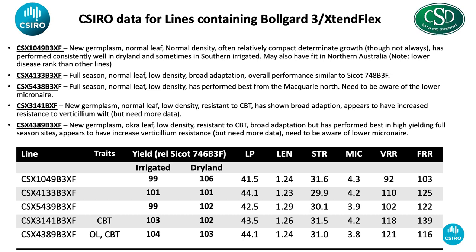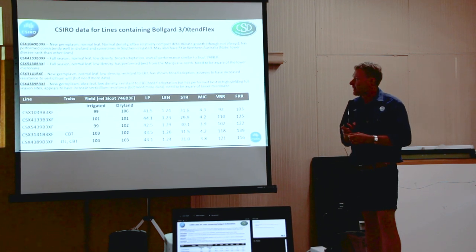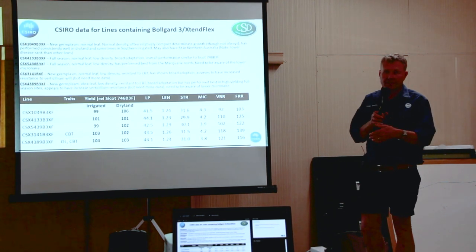So just to quickly run through what we've got, probably starting with one of the ones that I think is most interesting, particularly for dryland, the line that's labelled CSX 1049 B3 XF. This is some new germplasm that's coming through. It's normal leaf. For those that have been in the industry a fair while, we've been talking for the last 10 years or so a fair bit about seed density, which is essentially a measure of the inherent characteristics of the seed in terms of being able to get it established. We have things that are called low density and things that are called normal density.